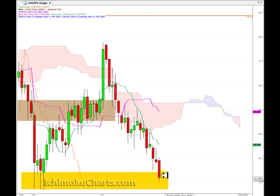So we need to keep an eye on the short-term dynamics here when the market is trading around this region. If we see some bullishness coming in, then there is potential for a substantial retracement of this previous first time frame downtrend. Now we are trading down below the Kumo or the cloud, which means that the market is overall bearish, and we're trading down below the Tenkan-sen and the Kijun-sen, which means we have bearish signs as well.